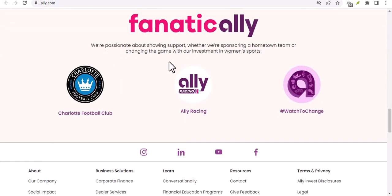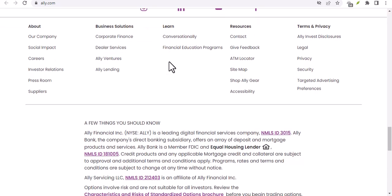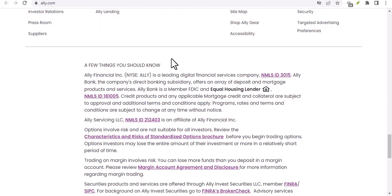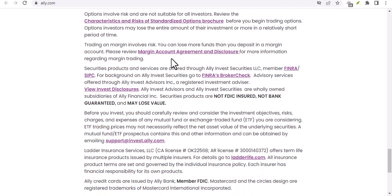The process of opening an Ally Bank account online. Let's walk through it step by step. Visit the Ally Bank website. The first step is to visit the Ally Bank website. You'll find a clear and easy-to-navigate interface. Choose an account type. Ally offers a variety of accounts, including savings accounts, checking accounts, CDs, and more. Decide which account best suits your financial needs.